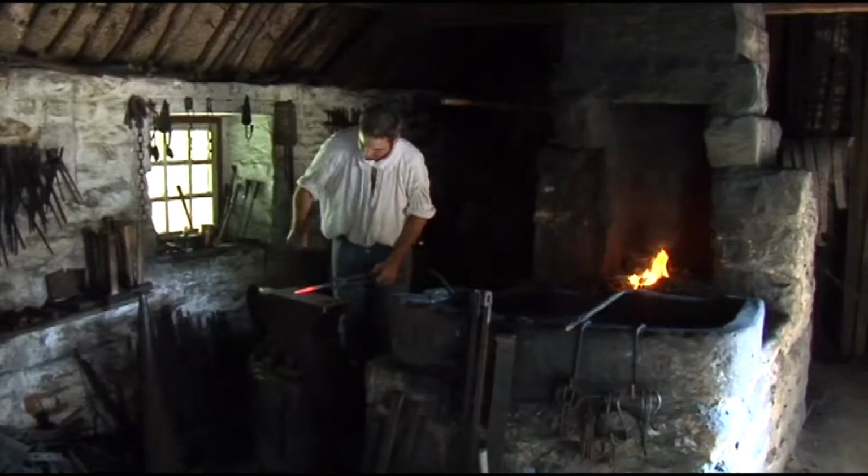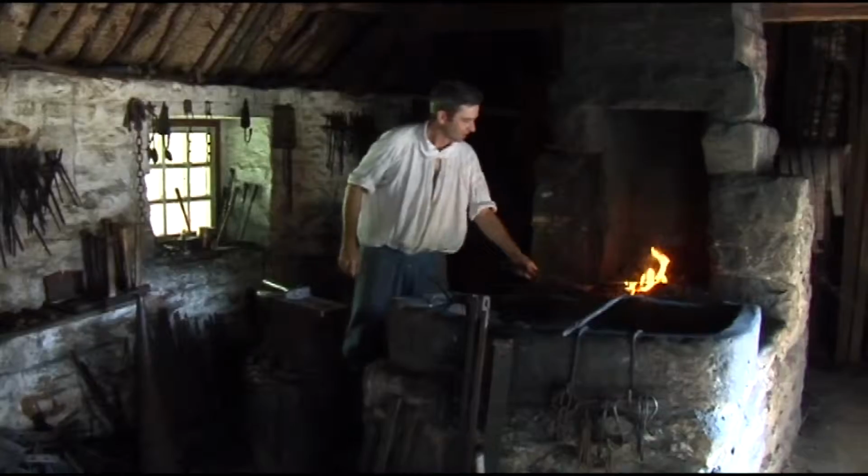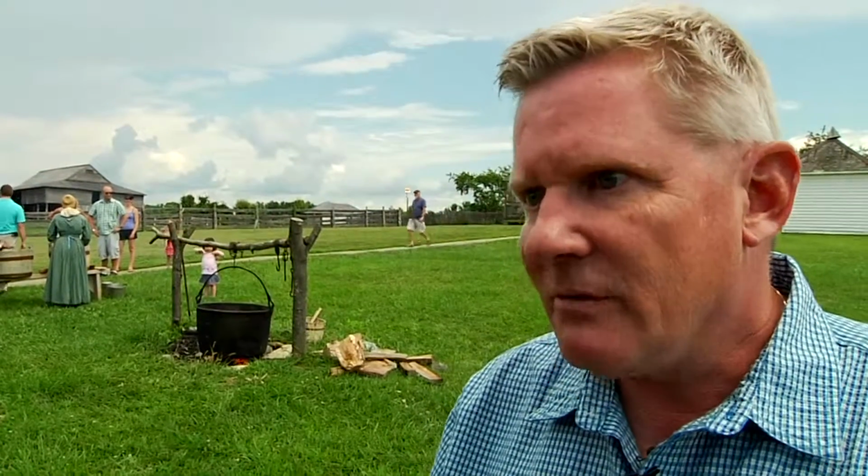The Frontier Culture Museum is special because we are so authentic. We stay within the time period of whichever farm you are on, whether it's the tools they used, the way they cooked, the fire building, the clothing they're wearing or the furniture they're sitting on. We try to keep it as detailed to that time period as possible.